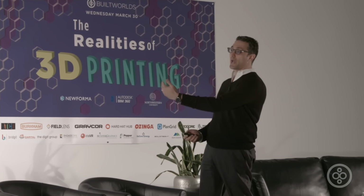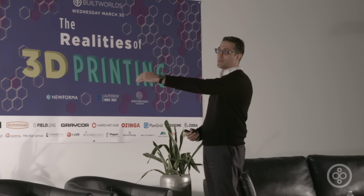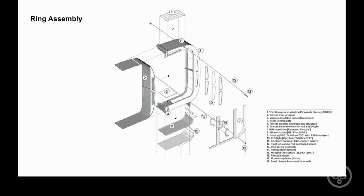The accuracy of the printer was very high, and it was demonstrated when we started to add the glass or, for example, one of the industry partners that we had, Alcoa. We used their doors, and the door would fit perfectly inside the 3D prints. As you can see here, component number 3, those are the insulation panels, and at the top we found very nice PV panels that are flexible, so they can bend in two directions and follow nicely the double curvature of the surface.